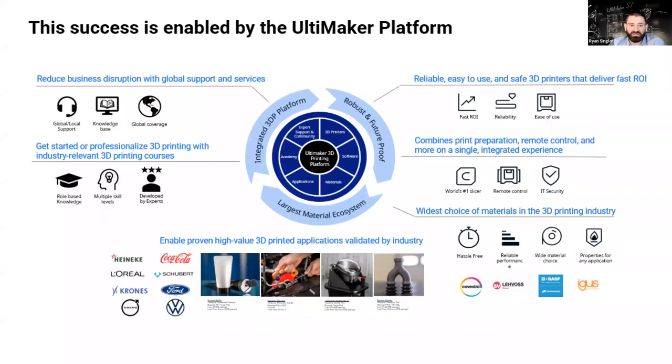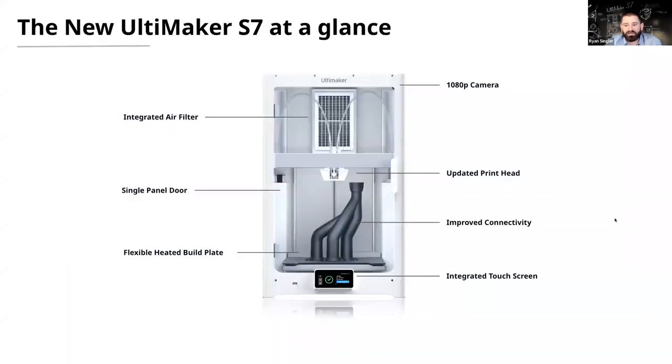And then the knowledge solutions and the support. We have the ability to help you learn to design your 3D parts, help utilize the system, and we have global localized support with that knowledge base to help in your journey. And so with that, I am going to hand it over to Miguel, who's going to take us through all of the improvements that are tucked into the new UltiMaker S7.